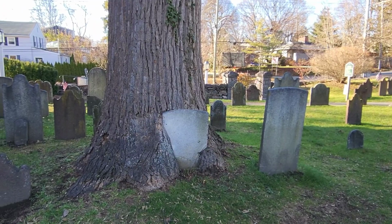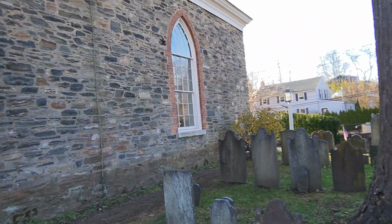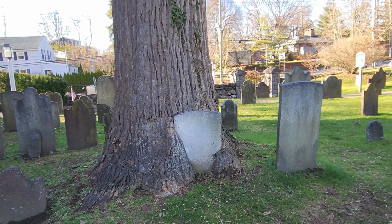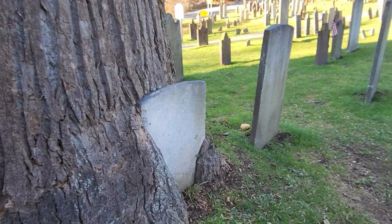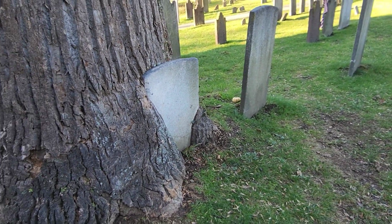So as we're wandering through the Sleepy Hollow Cemetery, right next to the old Dutch church here, we found this tombstone, and I don't know who it belongs to. There's no distinct markings or anything like that on the back, but the tree has literally grown up around this. Look at this. That is wild. I've never seen anything like that before.